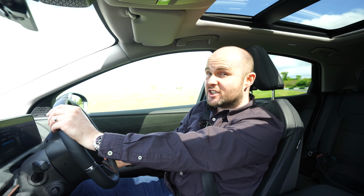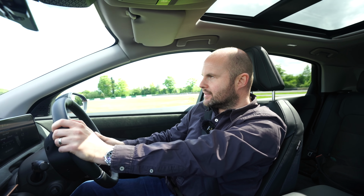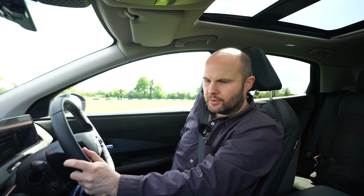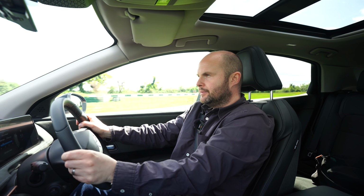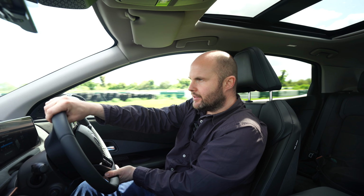Obviously a really, really smooth surface, so it's hard to comment on what these larger wheels will be like on Irish roads. I can feel air coolness going into my seat here as well. I can feel that. Very direct steering, like very, very direct.